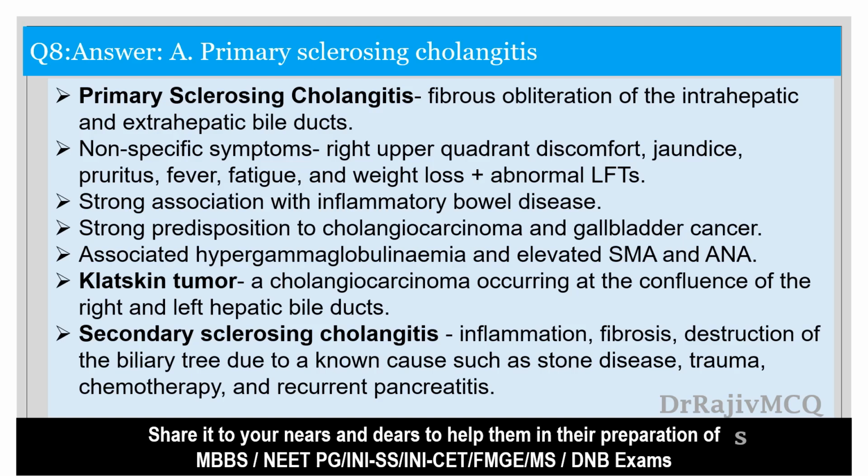The correct answer in question number 8 is option A. In primary sclerosing cholangitis, a fibrous obliteration of the biliary tracts affects intrahepatic and extrahepatic bile ducts. This condition often presents between 30 and 60 years of age with mild non-specific symptoms such as right upper quadrant discomfort, jaundice, pruritus, fever, fatigue, and weight loss, plus abnormal liver function tests. There is a male preponderance and a strong association with inflammatory bowel disease, especially ulcerative colitis.